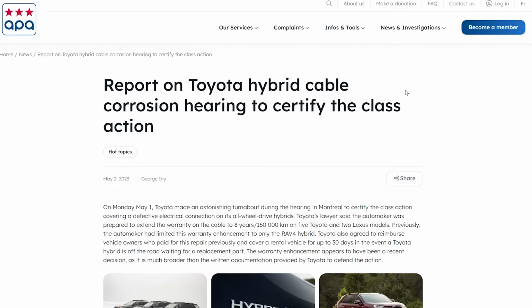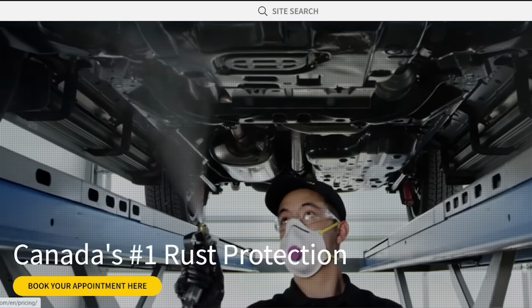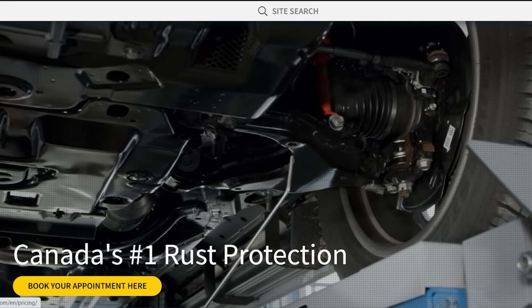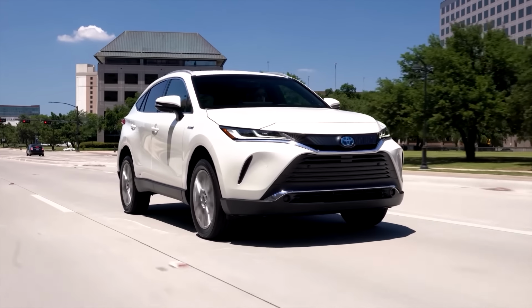But there is a very easy way to prevent this problem from happening in the first place, which is to use a really good oil spray rust protection product, which is realistically something that you should be doing anyway with any vehicle, especially if you live somewhere with harsh winters and where road salt is used on the roads. And if you do use a good rust protection oil spray, this is not going to be an issue whatsoever.